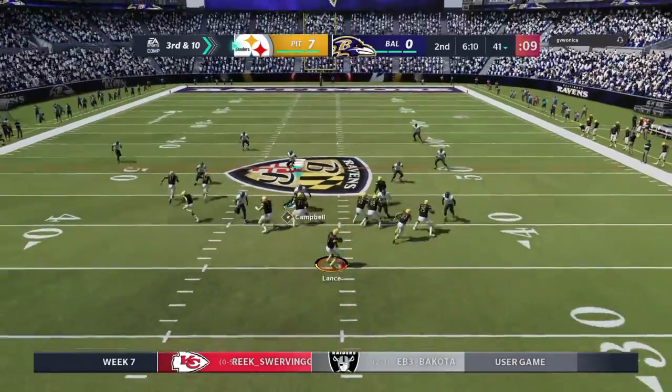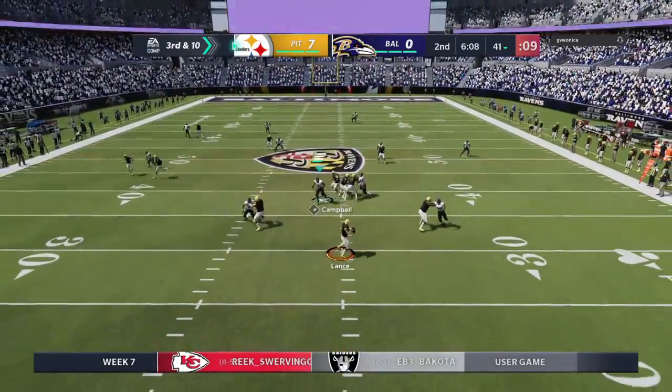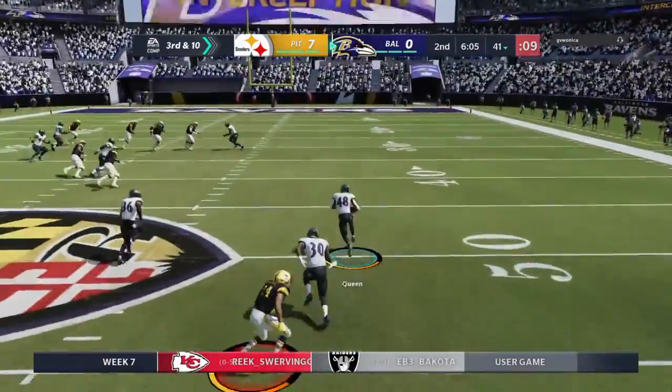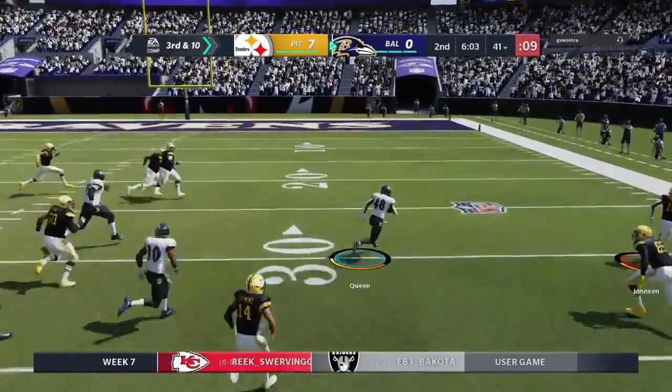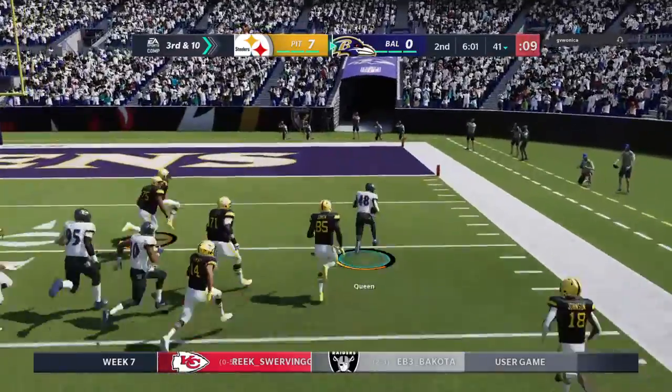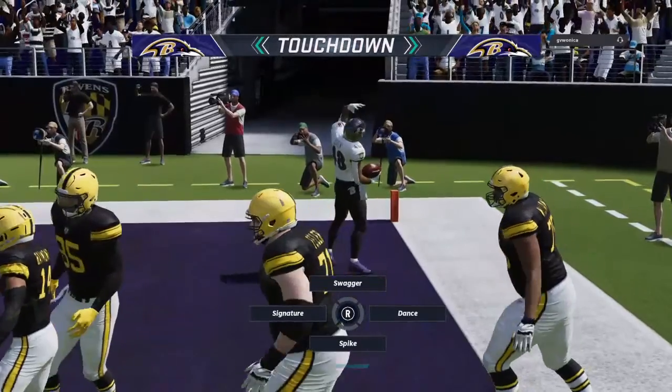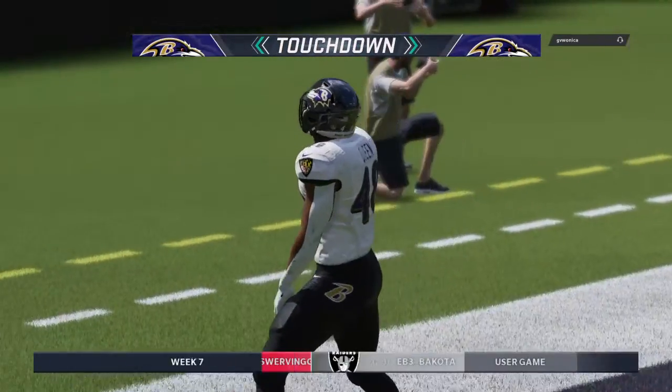On 3rd down, he'll drop to throw. He rifles one that's intercepted. Picked off by Patrick Queen. And he will bring this back. It's a pick six and a Raven touchdown.